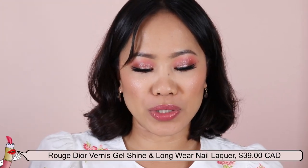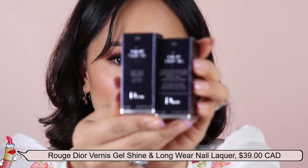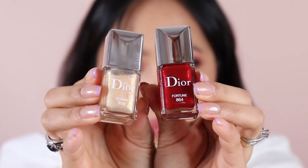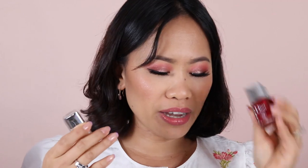Next up, I picked up two nail polishes from Dior. Most of the time, I do my own nails, so whenever I like something, I consider their nail polish because it's really good and lasts really long. I'm going to show you the two shades that I got from them this year, if you haven't seen them yet. This red here is beautiful, but I feel like it's pretty common. You can find this somewhere.